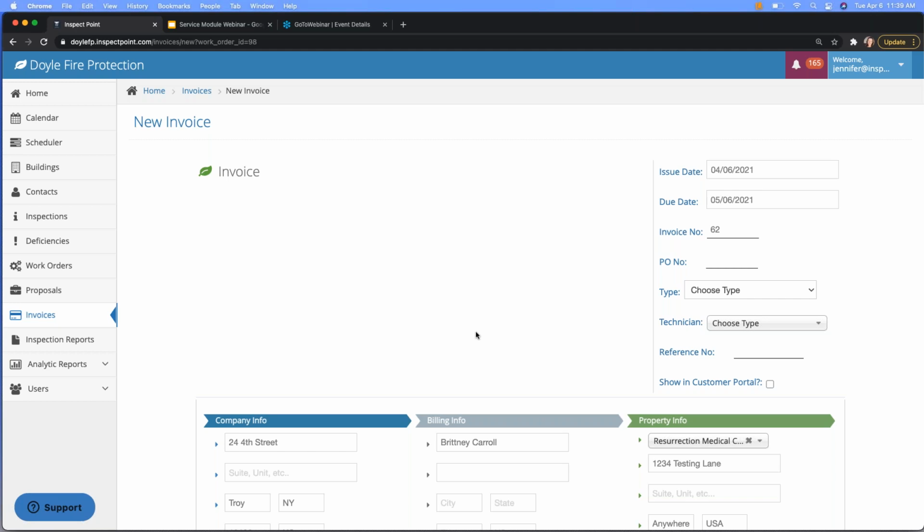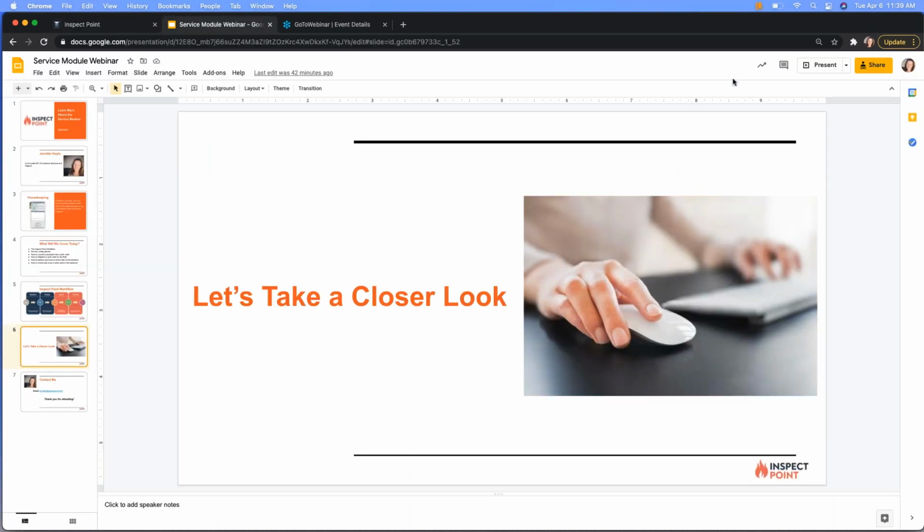And this is where our customers will show, of course, the pricing. A lot of our customers that disable the pricing on the work order are saying they just really want the customer to know the work that was performed. It's really the invoice where they need to know the pricing. So they can disable it, but still see the pricing when they do the invoice.